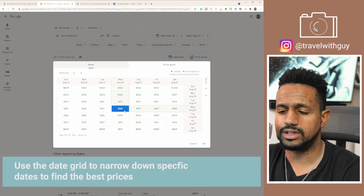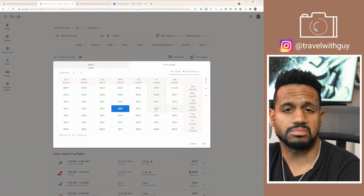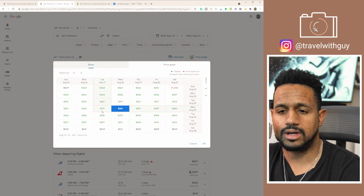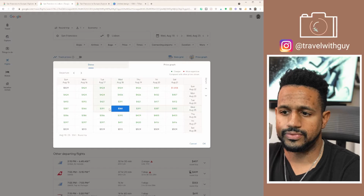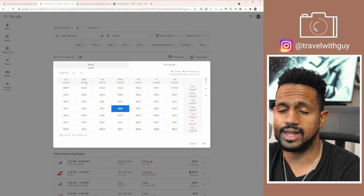Now, if I wanted to adjust this a little bit, I can see, well, what happens if I add an extra day to my trip or two? Prices don't change too much, not a big deal. Same thing if I go a couple of days shorter. So this lets me see how much flexibility I have at any given time, which I love. Again, flexibility is going to be the key when you are looking to book a cheap flight.